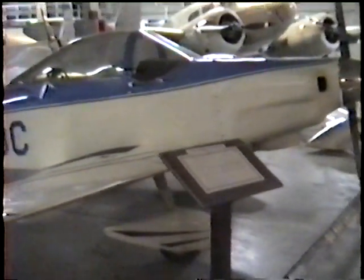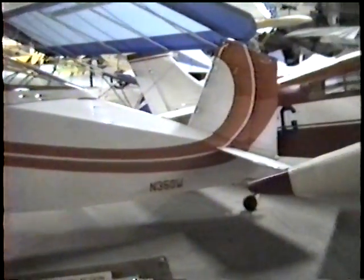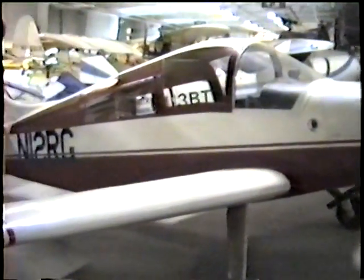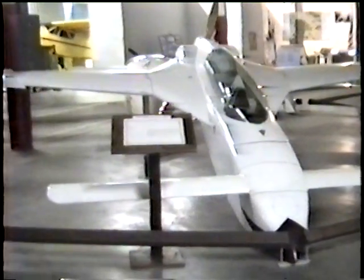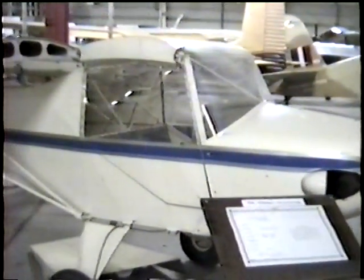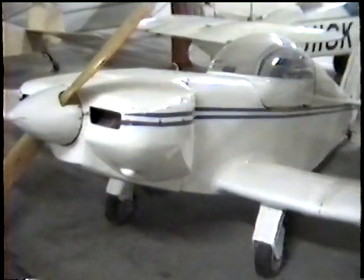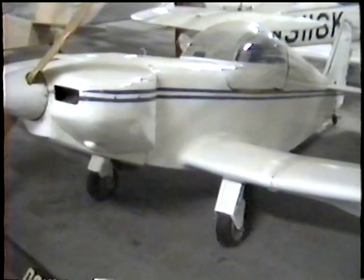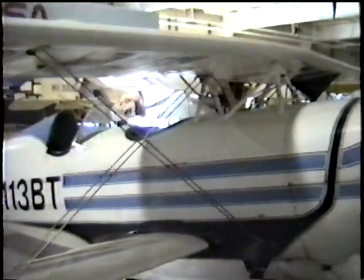Here's a little Midget Mustang. A Thorpe. And a Cavalier. And a Rutan VariEze. And we have an Avid Flyer out of Caldwell, Idaho. Home built. This is a Rand KR-1. This is called the Willie 2 Experimental. Looks like something like a Skybolt, doesn't it, Dave? Yeah, it does.